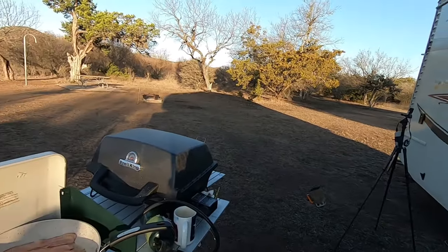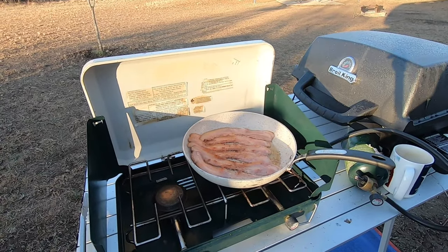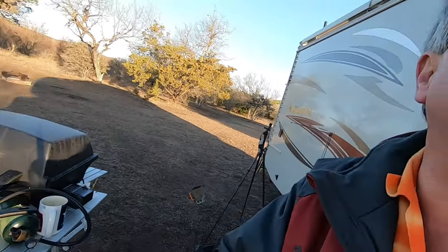Garner State Park. The sun is on the rise. It's a brisk, chilly morning. Got a north wind, thanks to that cold front that blew through yesterday and made everything soggy wet. Anyway, we'll start the day off right with some bacon and eggs, baby.